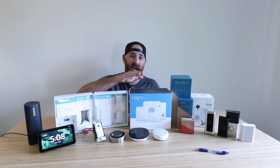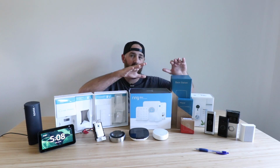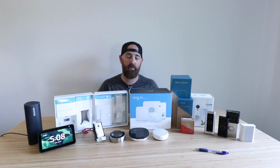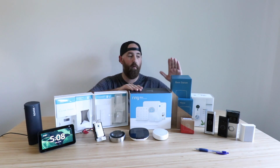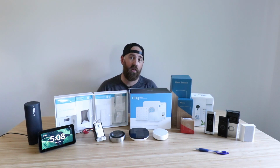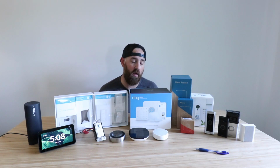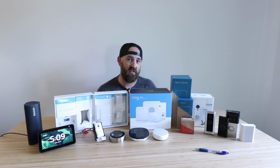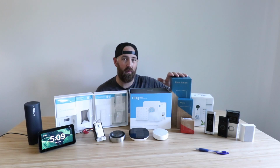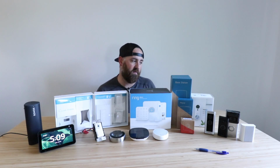Now, both of these have a ton of different features and different sensors, and that's why I really like these two compared to some of the other options out there, because you can really pick and choose whatever sensors you want for Ring or for Simply Safe. Go check out the reviews we've done on both of these if you're considering one or the other, because there's a ton of information on how these security systems operate. You can really dive into the details in those reviews.